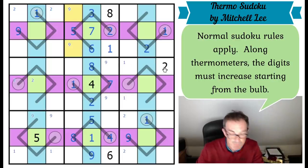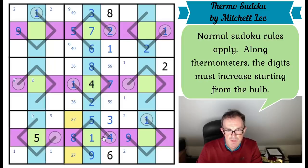This is a 4-9 pair. This is a 5-9 pair. Those two squares must be 3 and 6, I think. Which means I should be able to work out that square. That's got to be a 3. Just by Sudoku. Those two squares are 2 and 7.